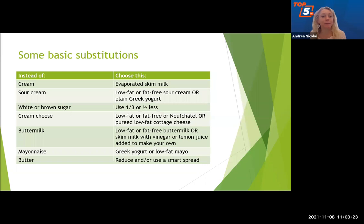So here are some basic substitutions. You might have a recipe that's been handed down for many generations and you love it, but maybe you just want to make it a little bit better for your heart. So there's some things that you can swap out that oftentimes aren't noticeable, but can really decrease the calories and the fat. One of them, I think this one's probably my favorite, is cream, and using evaporated skim milk instead. It can make quite a difference, and it's still pretty creamy.